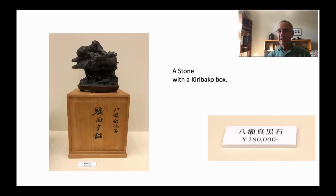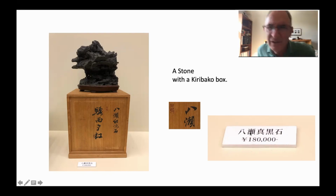The box adds historical context, so that actually is quite important with this stone. But as I look a little further, I start to see, oh, this is actually the type of stone, which is the first 2 characters. And yes, this and this are the same kanji. You get a little bit better at reading handwritten kanji after you've seen a few. And by the way, I cannot read kanji, but I can read enough to identify stones at this point.